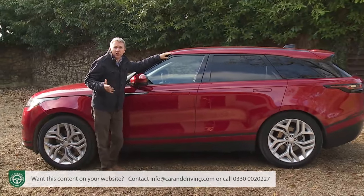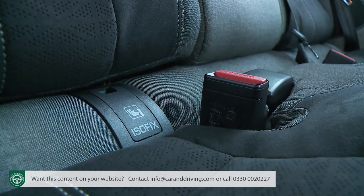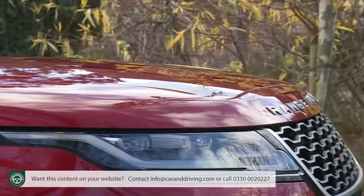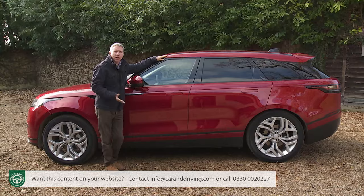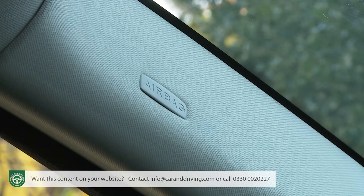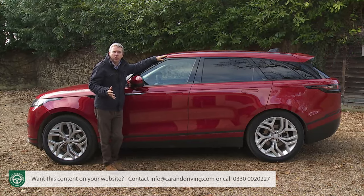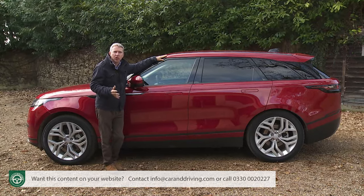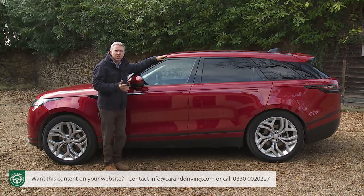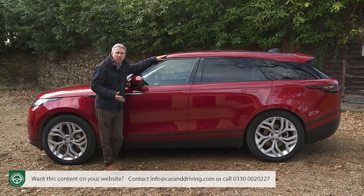Other standard safety features may be more familiar to you. Things like ISOFIX child seat fastenings, a pedestrian-friendly bonnet, tire pressure monitoring, brake lights that flash in an emergency stop, and a whole bouncy castle quota of airbags. More specifically, as well as airbags for both front seat occupants, you get twin side curtain and thorax airbags and an extended curtain airbag that covers passengers back to the second row seating.